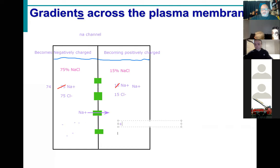How come positive and negative on the left and right? Why not positive on the left and negative on the right? Because sodium is going down its concentration gradient. Sodium wants to go from a high level of sodium to a low level of sodium. It wants to diffuse, right? It wants to passively move down its concentration gradient. Okay, so chloride wouldn't be the one moving per se. Correct. If you have 74 positive things on this side and 75 negative things on this side, you're in the negative, right?